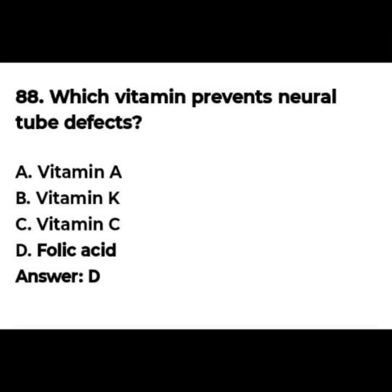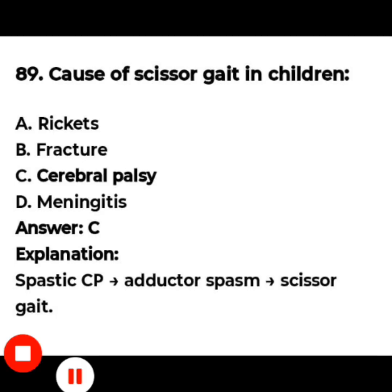Which vitamin prevents neural tube defects? The correct answer is option D, folic acid. Cause of scissor gait in children. The correct answer is option C, cerebral palsy. Spastic cerebral palsy causes adductor spasm, leads to scissor gait.